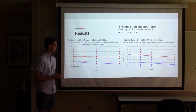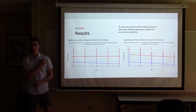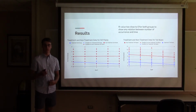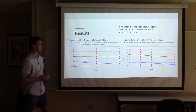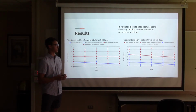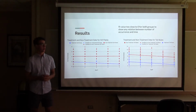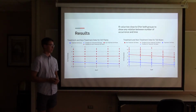For gill flares, the trend line of the non-treatment days is much greater than the trend line of the treatment days, suggesting that ibuprofen did have a dampening effect on the gill flare behaviors. And same thing with the tail beats. The non-treatment days were significantly greater than the treatment days, again suggesting that ibuprofen had a dampening effect on aggressive behavior.